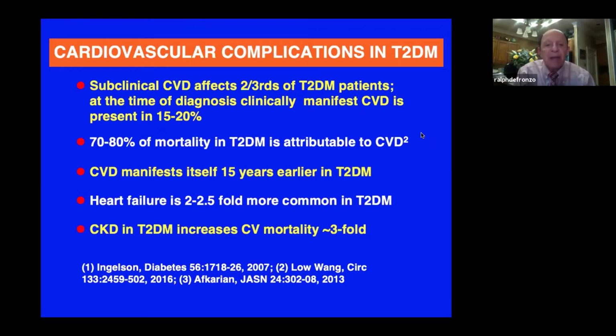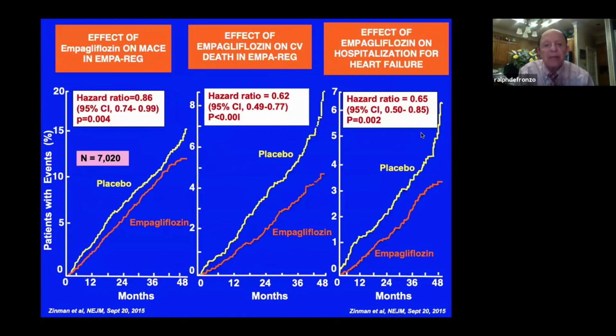And if you have a diabetic patient with kidney disease, the cardiovascular mortality increases even further, some threefold. So when you're taking care of diabetic patients, you have to focus not only on controlling the glucose, but also on intervening with medications that are going to prevent these cardiovascular complications.